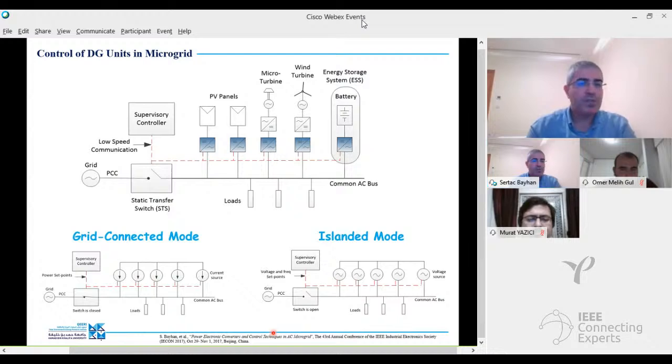The important point is that the distributed generation system in the microgrid needs to be controlled properly, as you can see here in this diagram. As we mentioned, when we define the microgrid system, it can work either in islanded mode, or in grid-connected mode, where this switch is closed. However, the characteristics of the system and the control mechanism are not the same. For example, the hardware part is the same. We are not changing anything in the hardware.